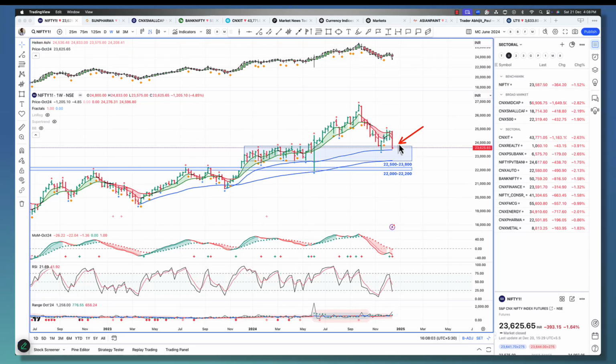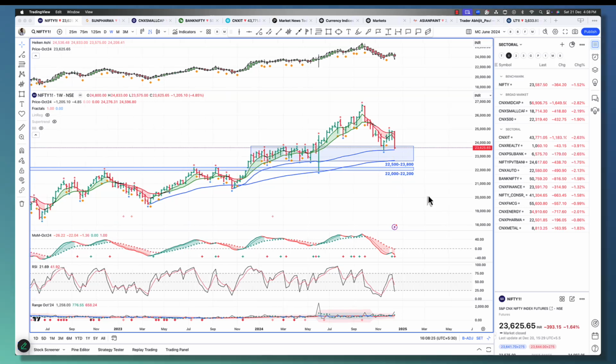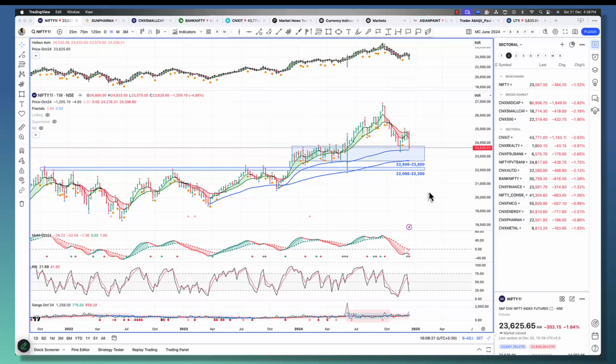So the index is going back to where it bounced back from, a very major congestion consolidation, with a lot of momentum. So are we going to see a continuous sell-off? Are all these levels going to get taken out easily? I don't know. Time will tell us. But at least we have some levels drawn and we will be prepared. Strategically, definitely not the best of times to start buying.